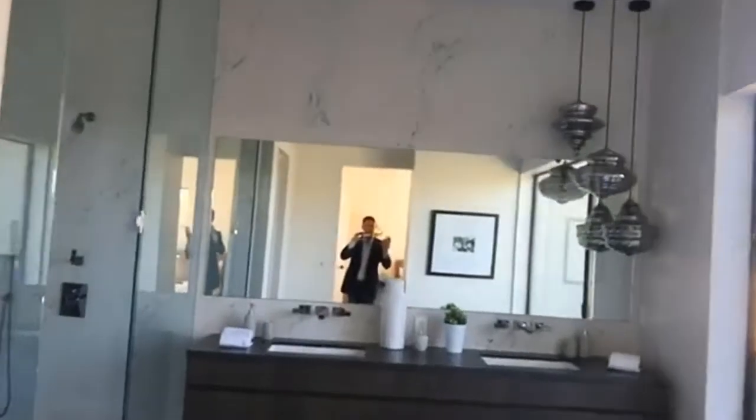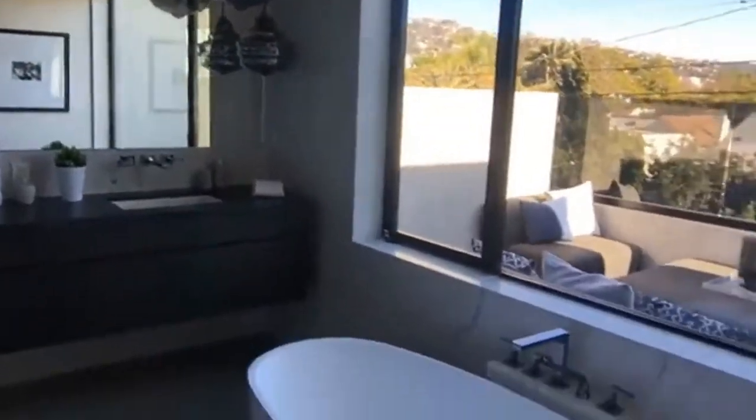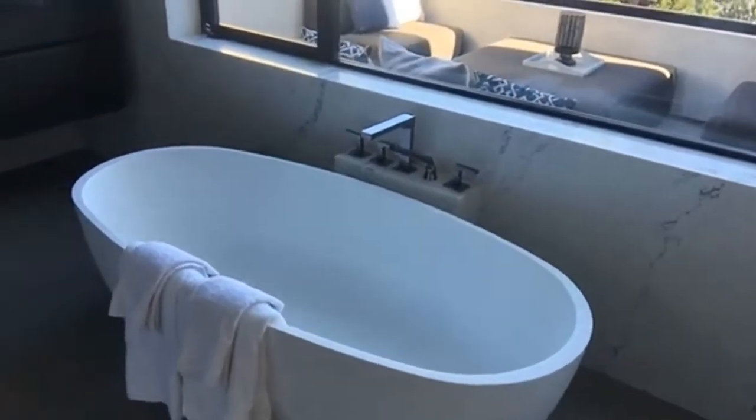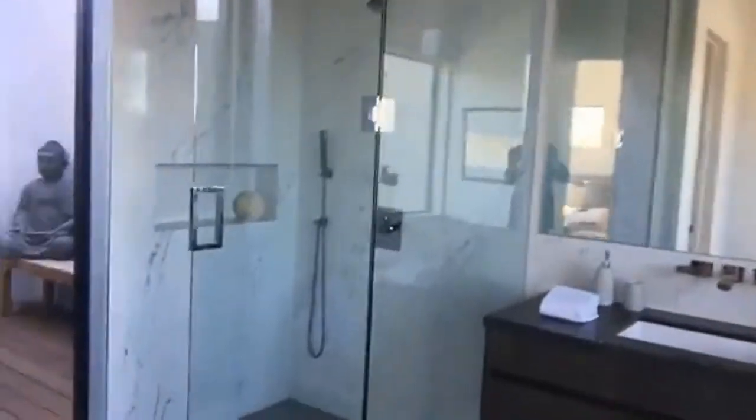Really cool tile carry through. You've got this window. Hello everyone, nice to wave. Cool egg-shaped tub, a little smaller, but the space is still big with the dual sinks, tall ceilings, great walk-in shower. Wow, so this is a unique feature you don't see very often.